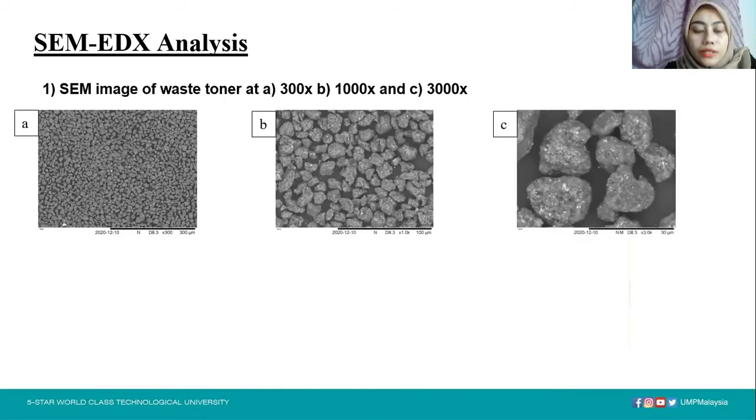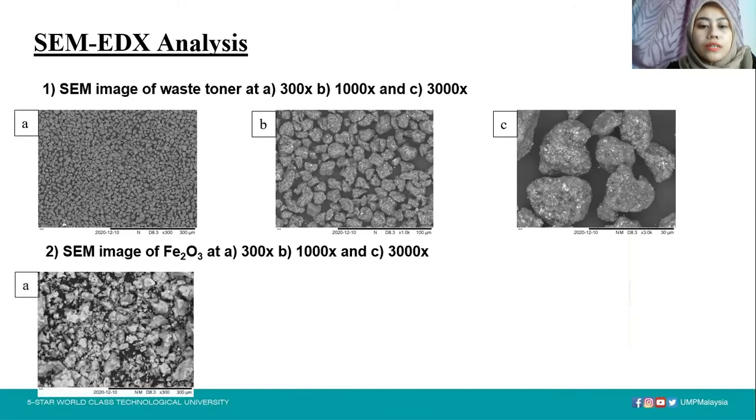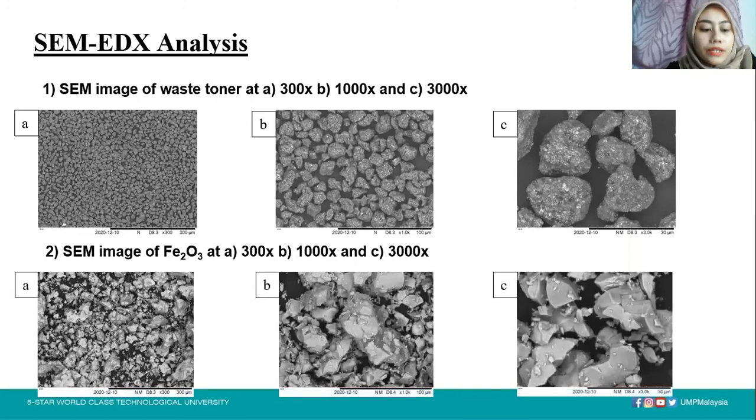and 3000 magnification. Second is the SEM image of hematite at 300 magnification, 1000 magnification, and 3000 magnification. Both of the samples were observed at the same magnification. As you can see in figure C for the SEM image of waste toner, it has mostly spherical shaped particles, and after being sintered at 1400 degrees Celsius, the particles became a flake shape with a larger particle size, as you can see in figure C for the SEM image of hematite.